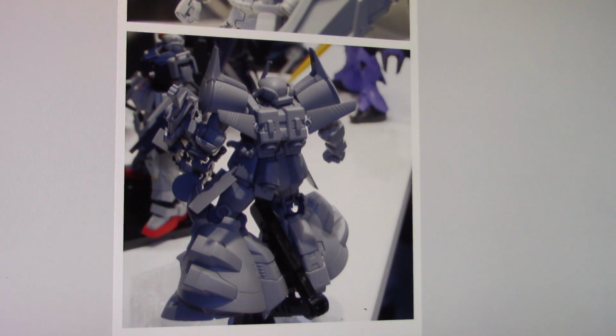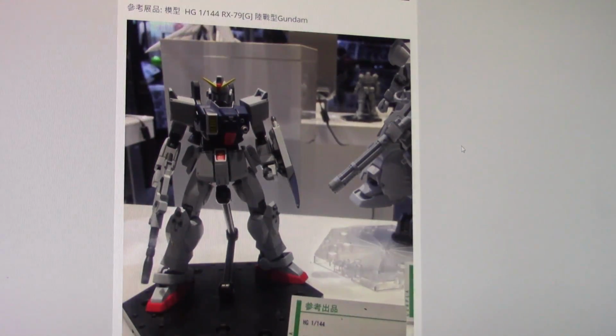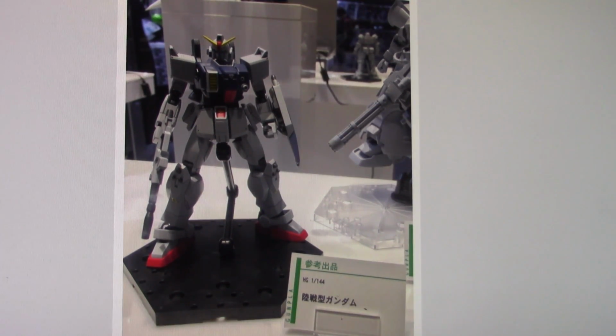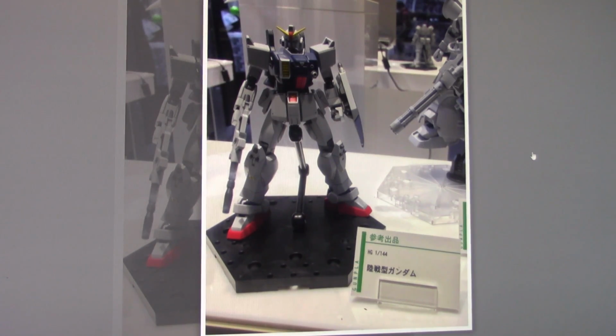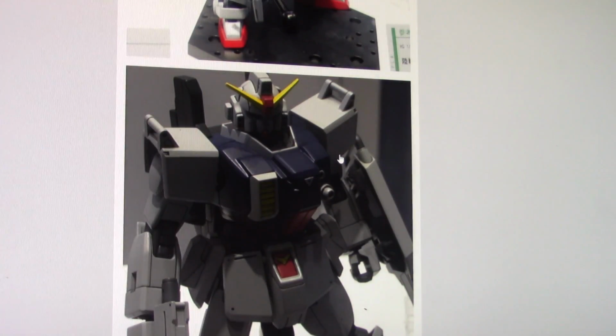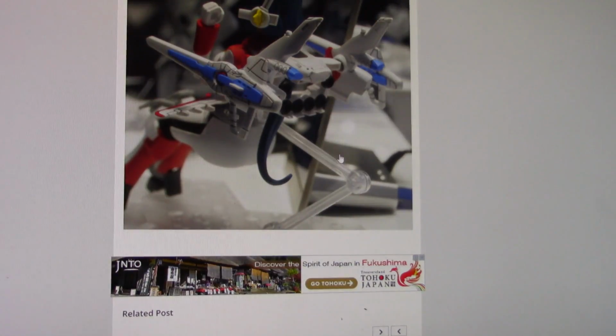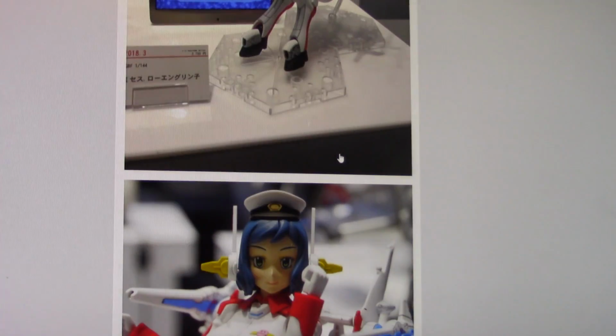Now, if Bandai did this, clearly we're going to see the Thunderbolts version of it, or maybe it's the same one but different color. I'll have to review the last episode of Thunderbolts. Then we have a new ground type version of the RX-78-2. Pretty nice. I thought one was already out, but pretty cool. Very nice. And then I think that's pretty much it. This we already know about, and that's it.